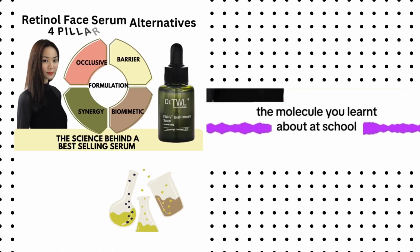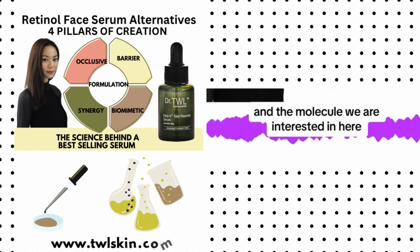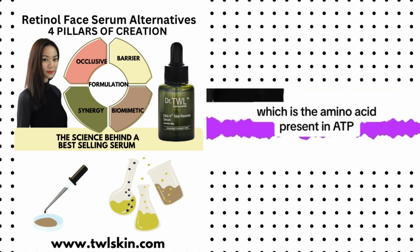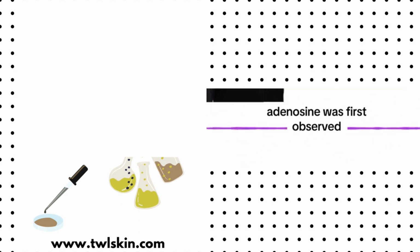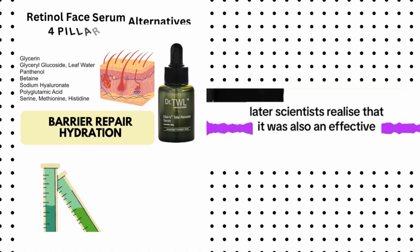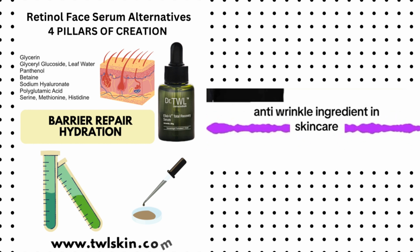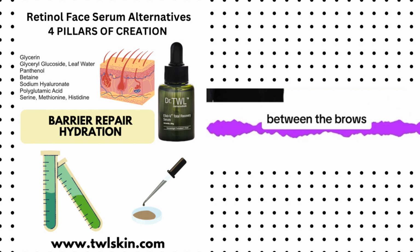Remember ATP, the molecule you learned about at school? Well, it stands for adenosine triphosphate, and the molecule we are interested in here is adenosine itself, which is the nucleoside present in ATP. When it comes to skincare, adenosine was first observed for its ability to penetrate the human stratum corneum. Later, scientists realized that it was also an effective anti-wrinkle ingredient in skincare. Specifically, it was tested in clinical studies which showed that it significantly improved frown lines between the brows and also crow's feet.